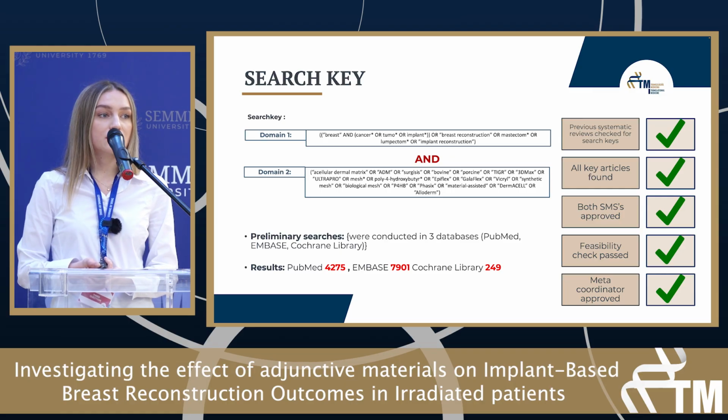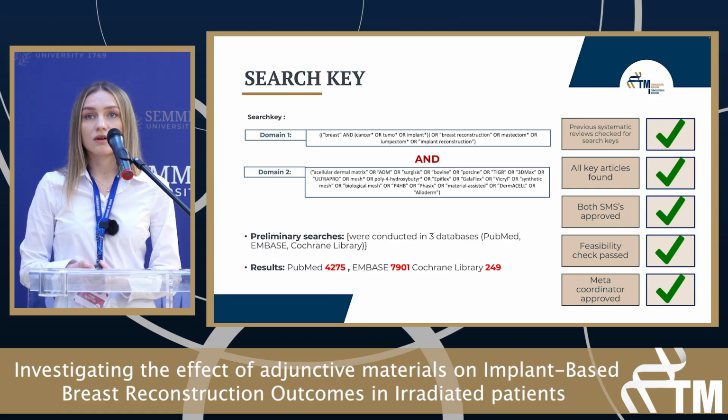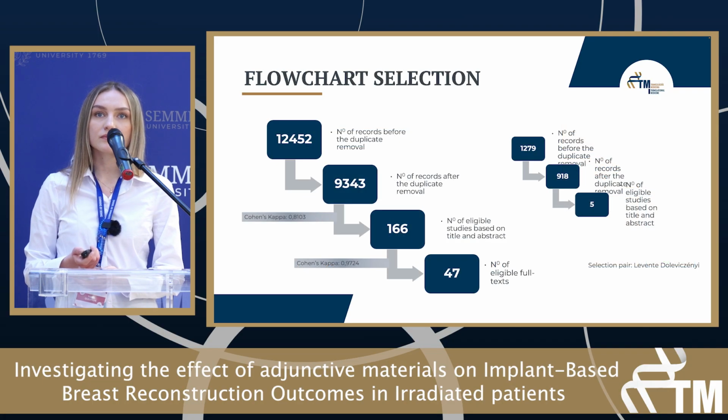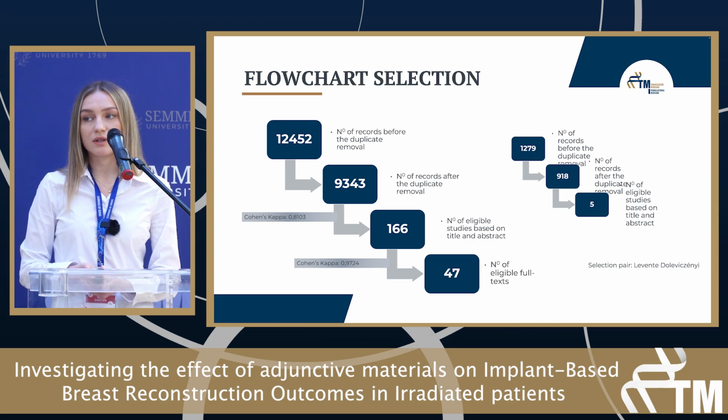We have conducted a search in 3 databases, with the first domain focusing on the implant reconstructions and the second domain focusing on biological or synthetic meshes. During our selection, we have arrived at a total of 47 articles, and through citation chasing, we were able to add 5 more.